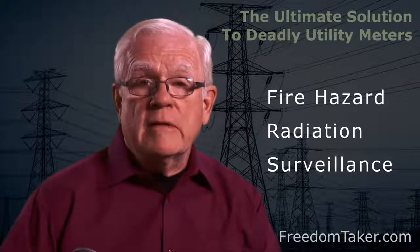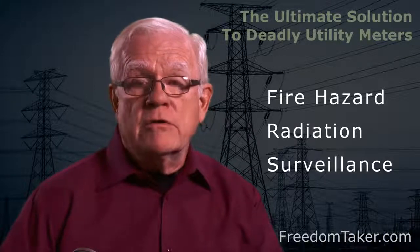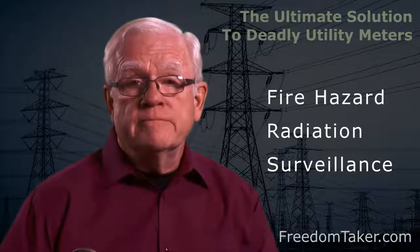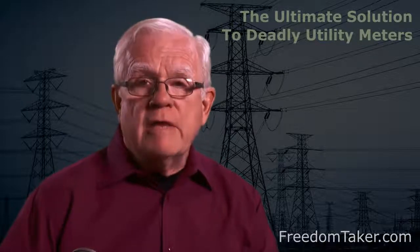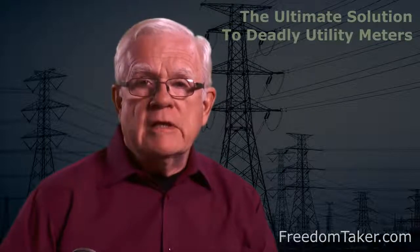If they were not doing that, they would not be so determined to install the surveillance device on your home. So the term I use to describe an electronic utility meter is a radiation-emitting surveillance device fire hazard. All of those things are unsafe and unlawful. All of those things endanger you and your family and tenants.